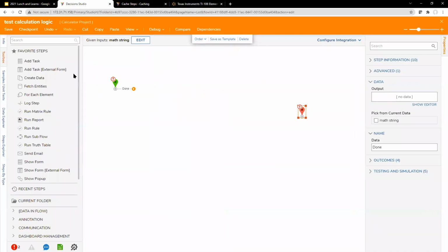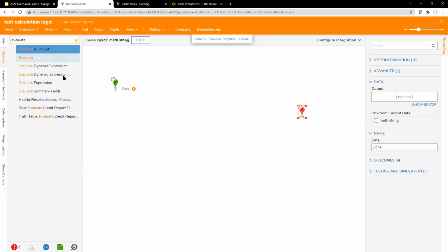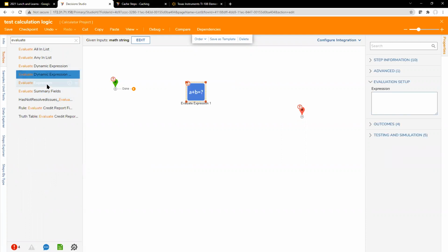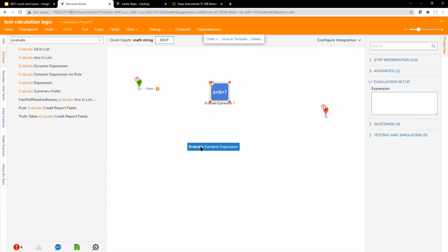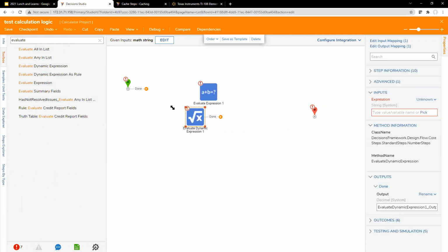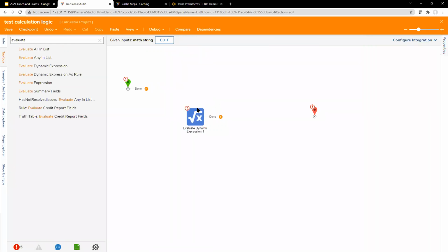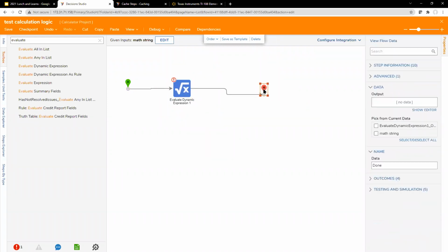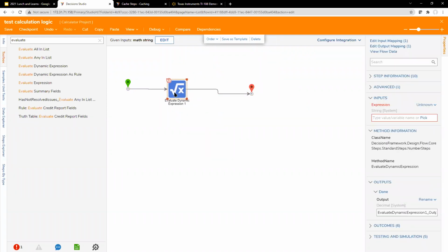A way I can think that would do this is an evaluate expression step. I'm not even sure that's what it's called. Here we go, evaluate expression, but that's a constant, so I need to be able to pass that in. Evaluate dynamic expression. Okay, so this step takes in a string, and it might be able to do all the math that this calculator needs to do, especially if I keep it simple.